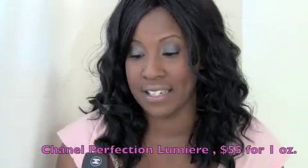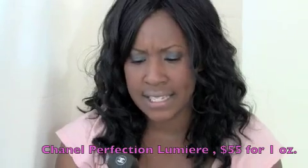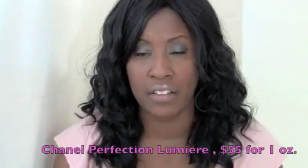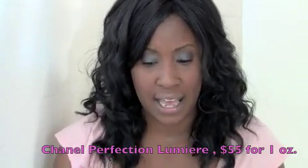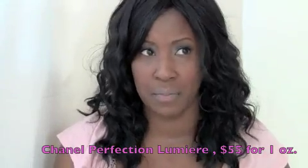This is Chanel's Perfection Lumiere. This is SPF 10. It's a long-wearing foundation, which is, I'm pretty positive, very new to Chanel, because I've looked at all their foundations. Some of them, they don't even have my color. This one is really good, though. I was very impressed.